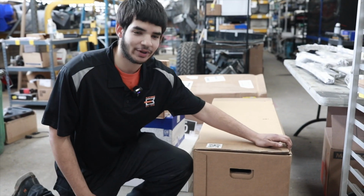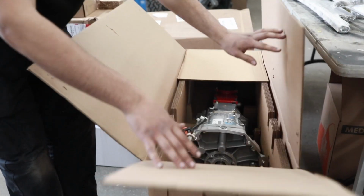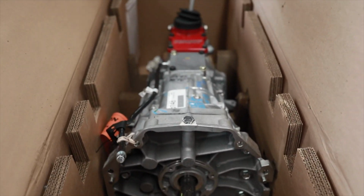So right here we have the manual transmission for the LT4. This is the Tremec T56, 6-speed.